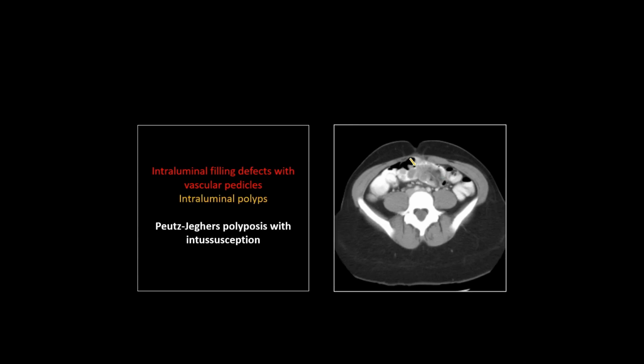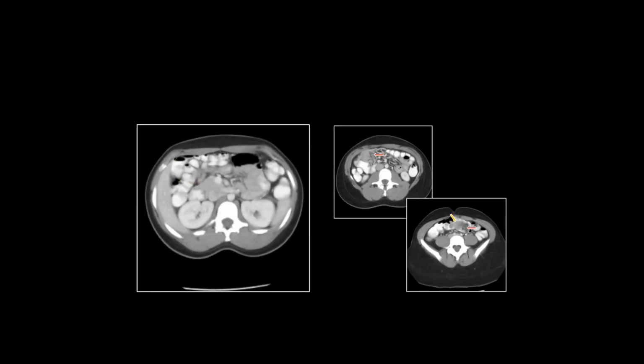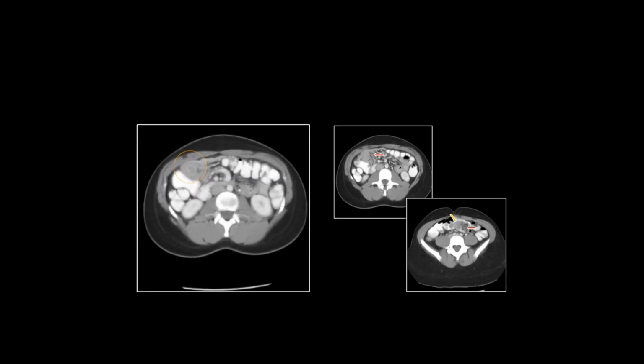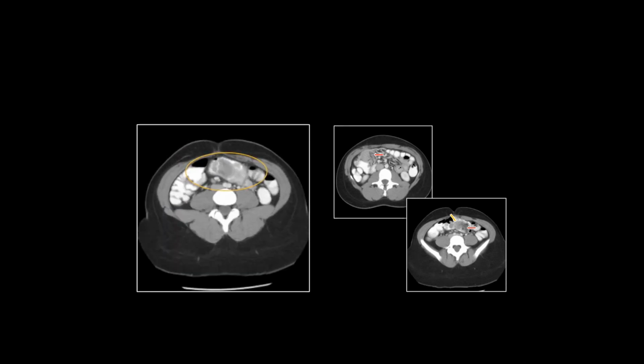Now, there's your lead point, right? There can be no question. There is an underlying process here. There's one intussusception, there's another, and then there's the big one right there.